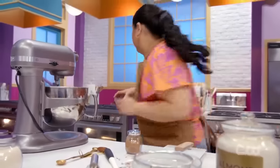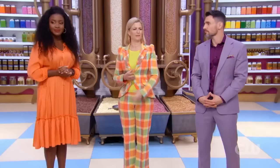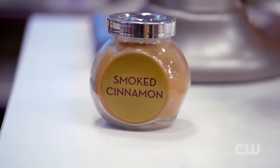Okay, Emma is delivering us a tiramisu. Some strong, heavy flavors would suit her dessert with a Western theme. I'm gonna bring out those Western flavors with a smoked cinnamon and a cinnamon whiskey. Let's do this.